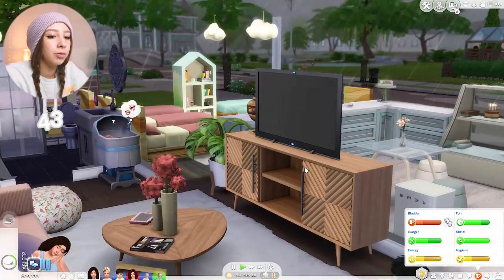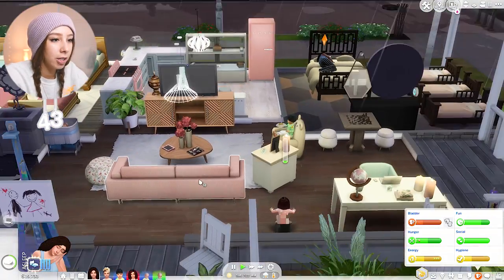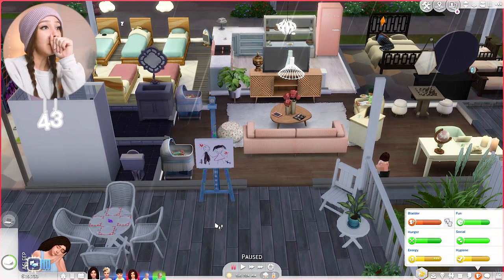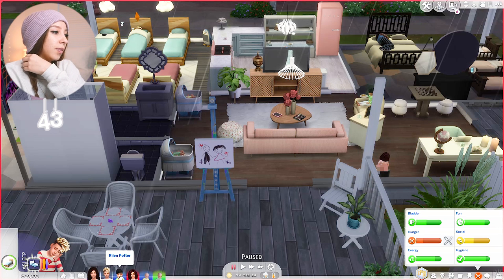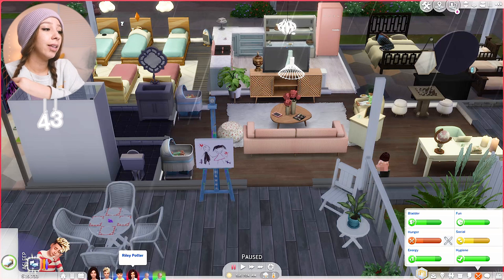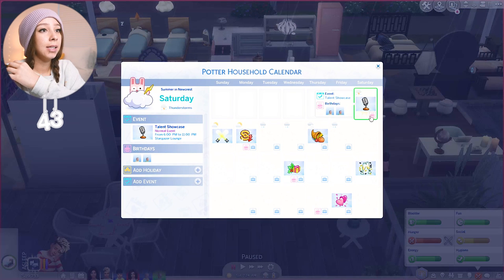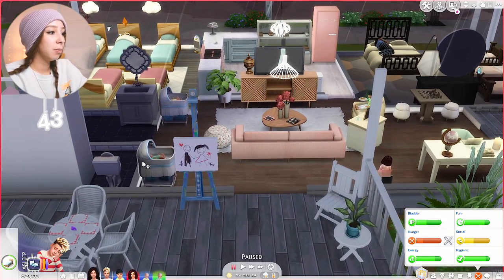So let me give you a little refresher. Cassia is the new matriarch. A lot of you guys already know that. We've got crying baby. We've got Mason, who is our firstborn. We've got the twins, Rylan and Riley. And then we have another set of twins, Flora and Forrest. And today is their birthday, so I think we're gonna go ahead and age them up.